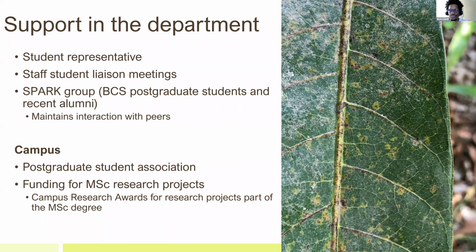So I encourage you to liaise with Dr. Alleyne, or with myself or the Deputy Dean for Graduate Studies, about the opportunities when it comes time for doing your research project, to secure funding to help you carry out some of those studies that you may want to participate in, especially if they're field studies.